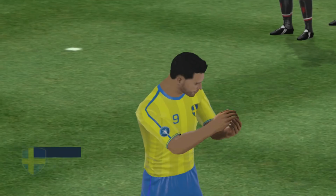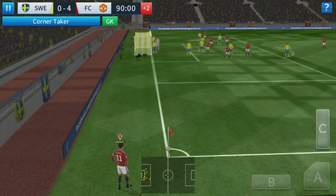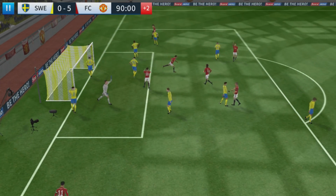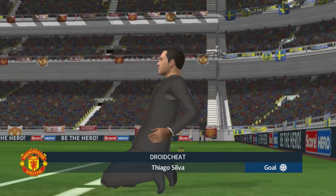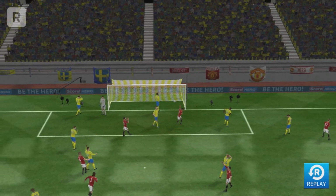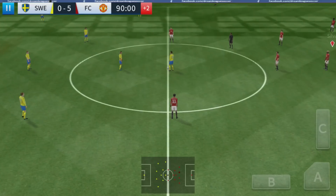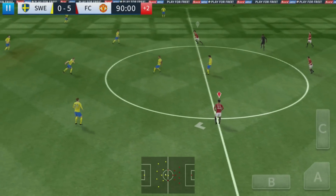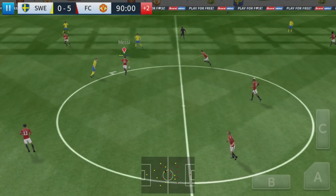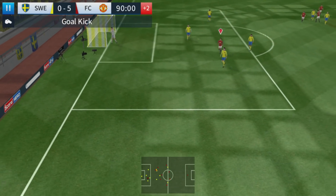And the fourth official has indicated 2 minutes of stoppage time. Now, what can he do from here? Oh, that's a really dangerous cross. Quality goal. And he struck it so sweetly. Amazing goal. Could be costly. Hamsik. That chance is gone. He should be hitting the target.